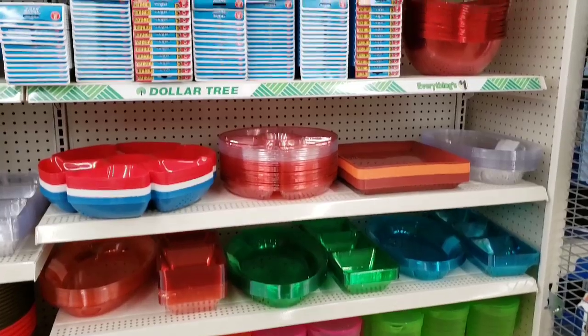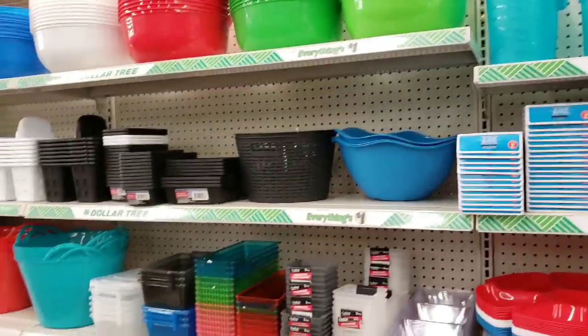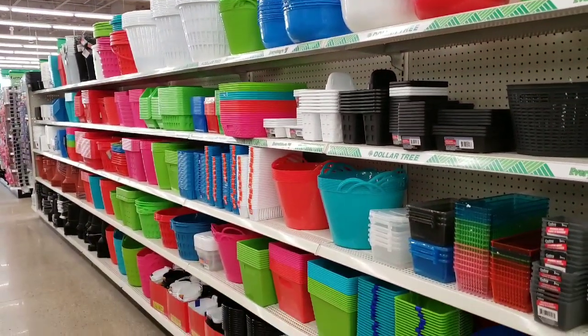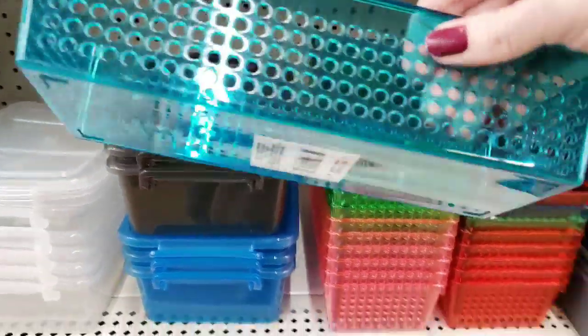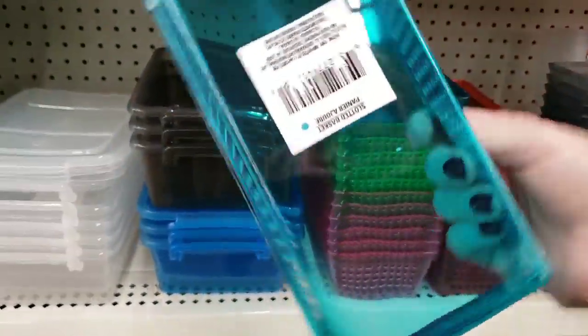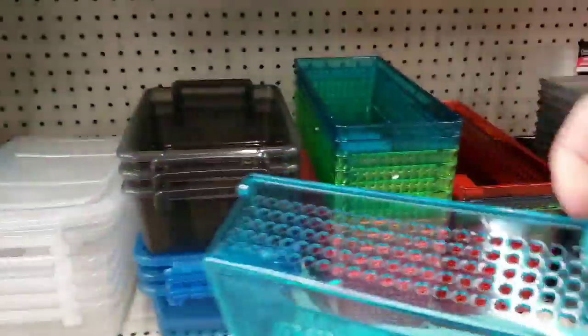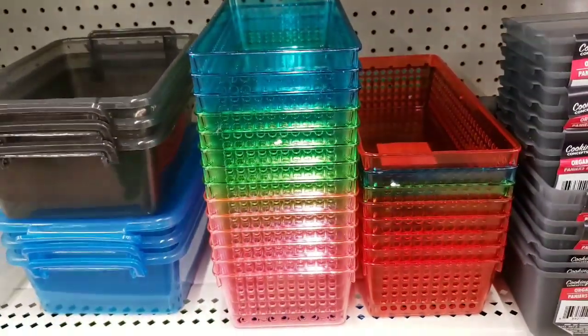Here I'm down with all the storage containers and that. So I'm going to show you really, really quick on that aisle. Okay, are these new or not? I feel like I've seen these before. Slotted baskets. They're made really well, and they had a lot of cute colors to choose from.